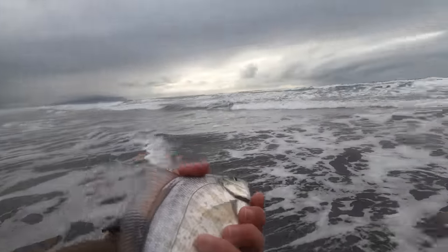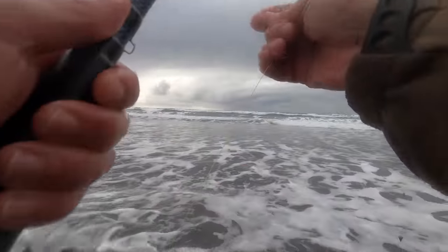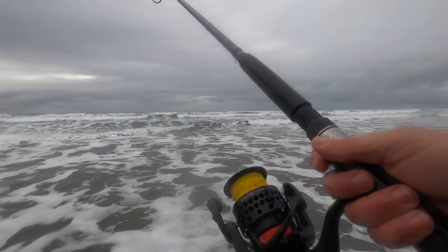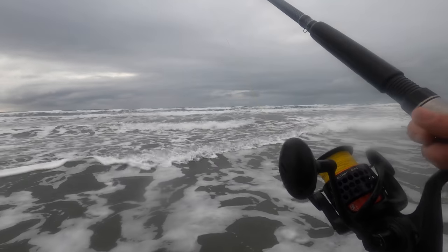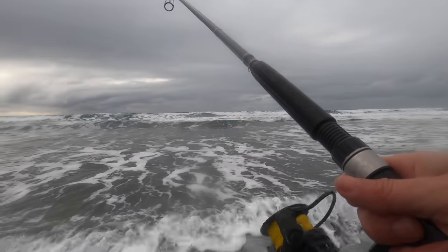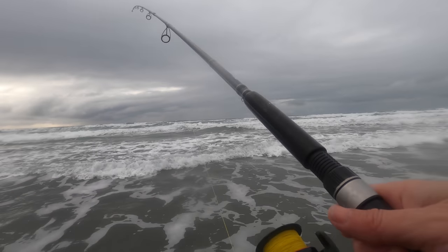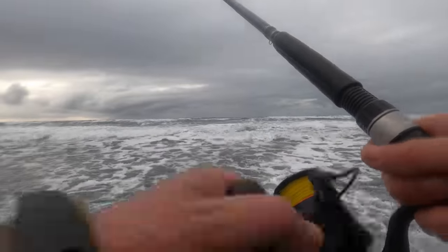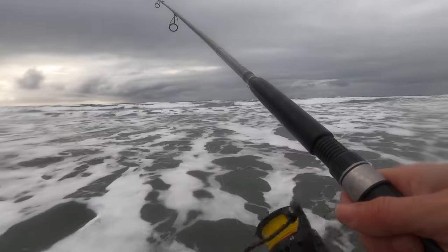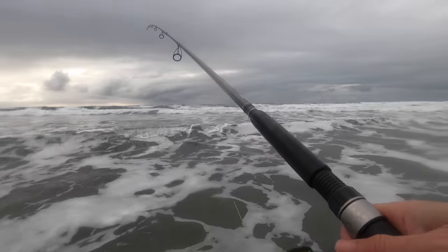That one is, I mean, it's a keeper size, but I really am trying to find some slightly bigger ones out here. Feeling pretty good. Might as well, I'm gonna keep fishing for a bit here. There we go. There's a fish. Can't get a double again. And maybe not lose that fish.